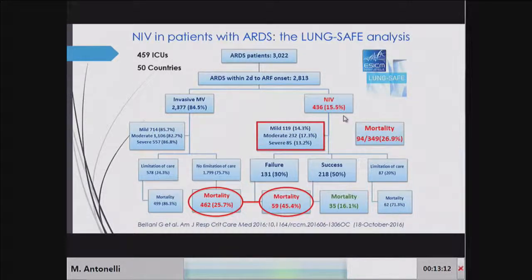I just want to draw your attention to the data coming from the Bellani study of the LungSafe, where the analysis of the mortality rate may be an additional point against the use of spontaneous breathing and especially non-invasive ventilation in this context. If you look at those patients who failed, the mortality rate is 45%. And the mortality rate of all those patients who received mechanical ventilation was 25%.